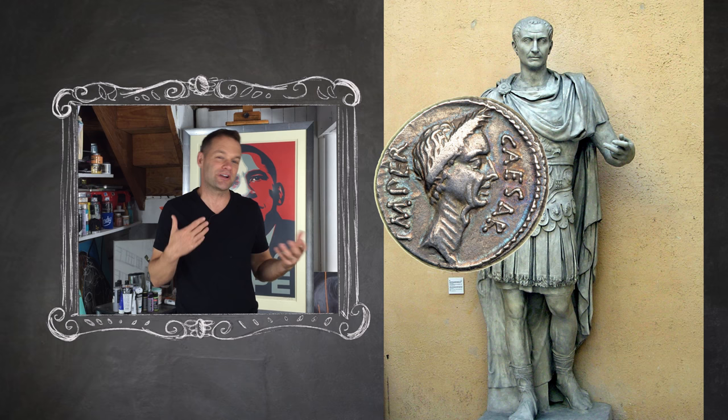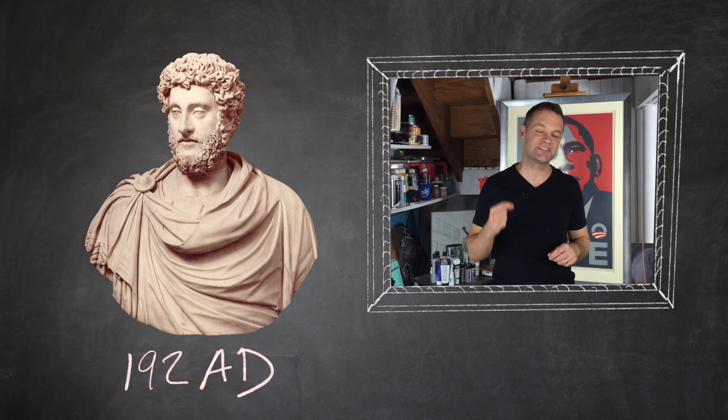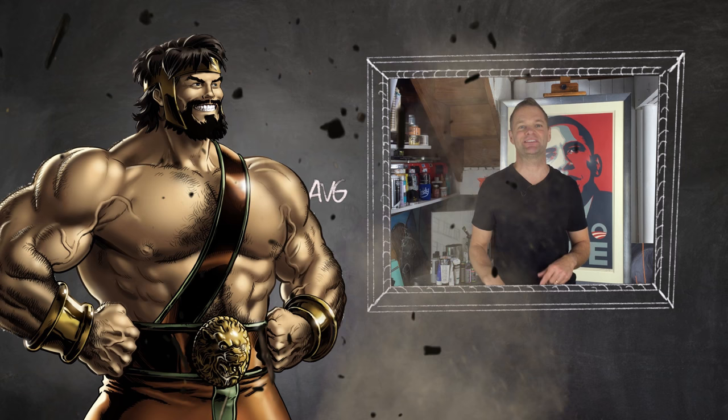The greatest example just might be Emperor Commodus. In 192, he issues a series of coins to be made with his head adorned with a lion skin on top. I wonder if this might be like the first Halloween costume or something. Inscribed on the back was this, which means to the August Roman Hercules. Yeah, Commodus considered himself a descendant of Hercules. You know, just Hercules, nothing too big.